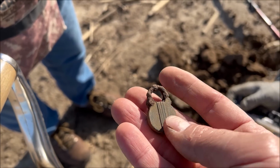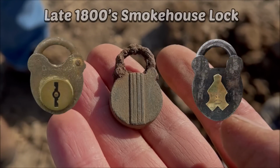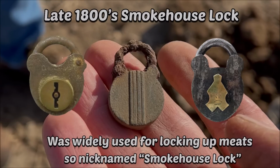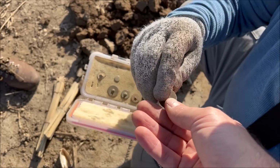This is probably brass. This is iron with all the corrosion. Where'd you find this? Down the road. It looks like it was a smokehouse lock too, with the Mickey Mouse ears. Yeah. That's beautiful. I would love that. That would be a heck of a prize. That's cool. Ildigger, Illinois. Hey, well done, man. Congratulations, sir. Great find there.